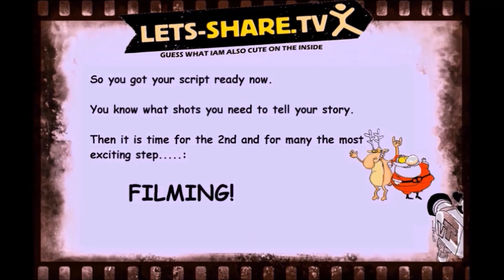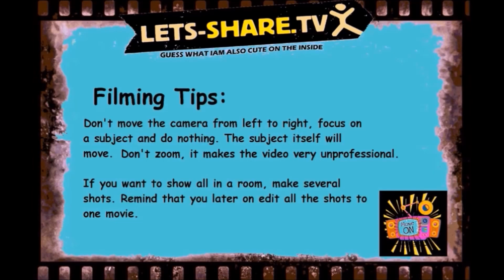So you got your script ready now. You know what shots you need to tell your story. Then it is time for the second and for many the most exciting step, filming. Filming tips. Don't move the camera from left to right. Focus on a subject and do nothing. The subject itself will move.